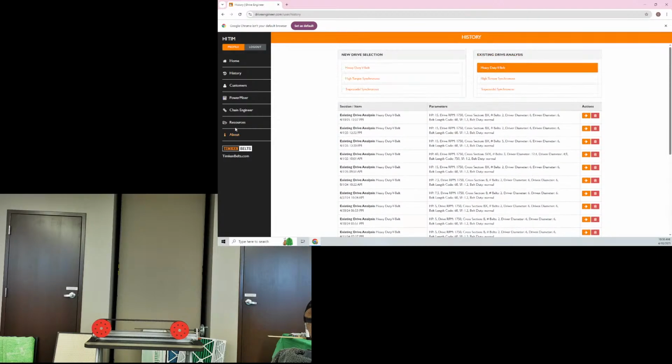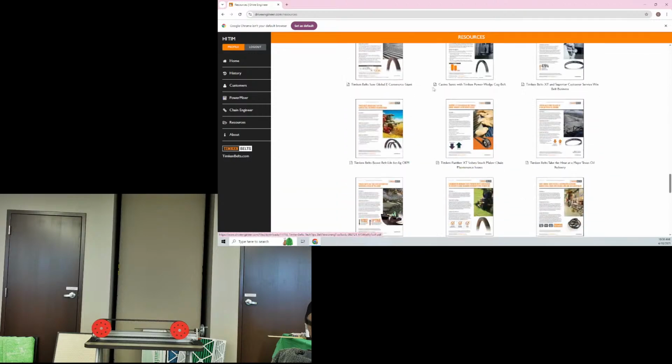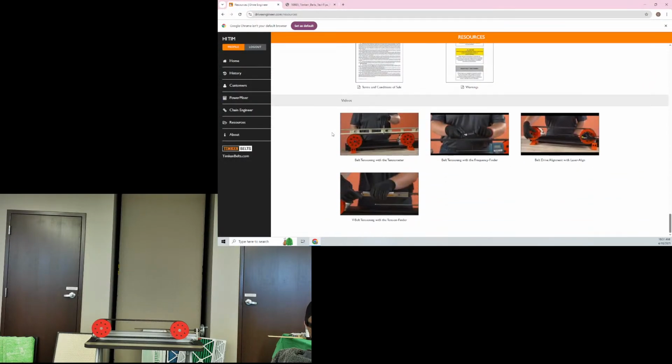So super handy. You go to our resources tab and our service manuals right here, all of the different brochures we have for different products. And then at the bottom, there's a PDF form that'll show you that same table that we were just looking at. And there are some great videos from a guy who knows far more about belts than I could ever know, that will show you how to properly tension and align. So if you get a new employee, they can come to this website and they'll walk you through basically what I did up there, but probably much better.